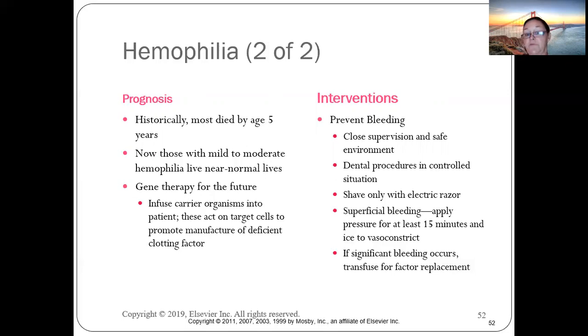Interventions, we want to make sure we prevent the bleeding. Obviously, it's very important that they have good identification, especially teenagers. Can you imagine how scary it is for a mom letting her hemophilia child, her 16-year-old, start driving? Making sure they put the bracelet on. And let me tell you, no 16-year-old wants to wear a bracelet that says I'm a hemophiliac. But making sure they have something to show that if they had a wreck, quickly, you need to start assuming that they are bleeding internally.